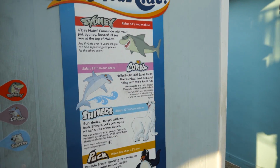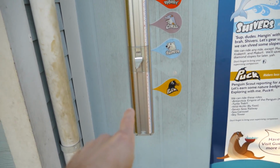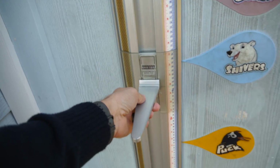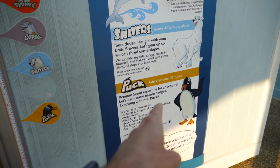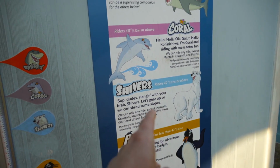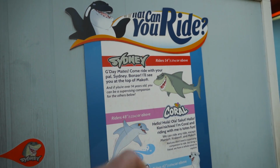And then they have a little thing here where your kid can come underneath and this raises and lowers so you can see if they're tall enough to ride any of these rides. So they've got it divided into different categories. Puck, anybody less than 42 inches. Shivers, 42 inches and above. Coral, 48 inches and above. And Sydney, 54 and above.